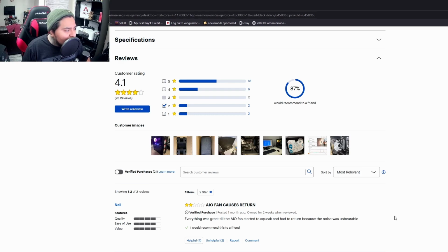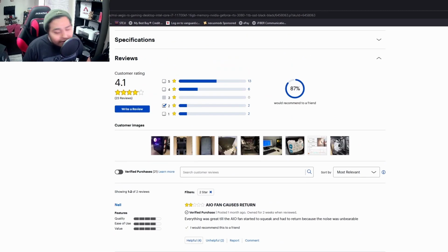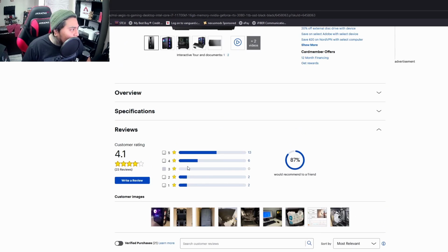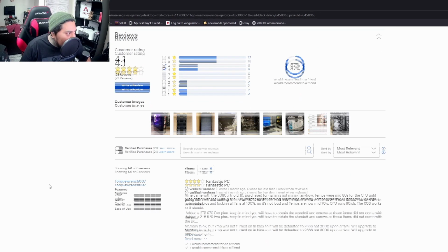AIO fan noise kind of sucks. Mystic Lights weren't working. These are very viable reviews. That has to suck for these people. Alright, there's no 3 stars. That's kind of crazy that there's no 3 stars. You'd think that'd be the middle range for everybody.